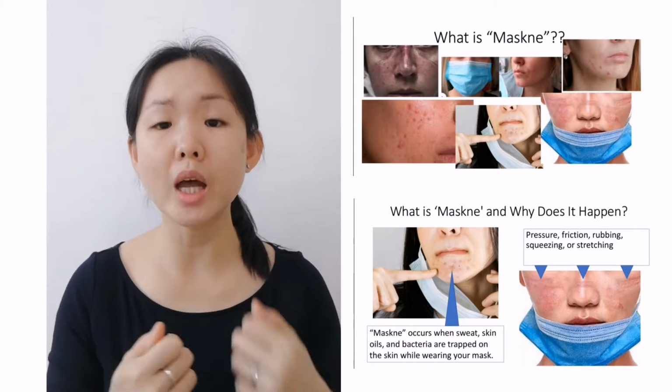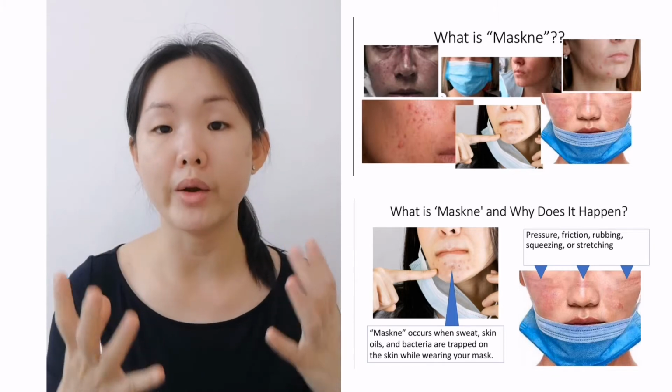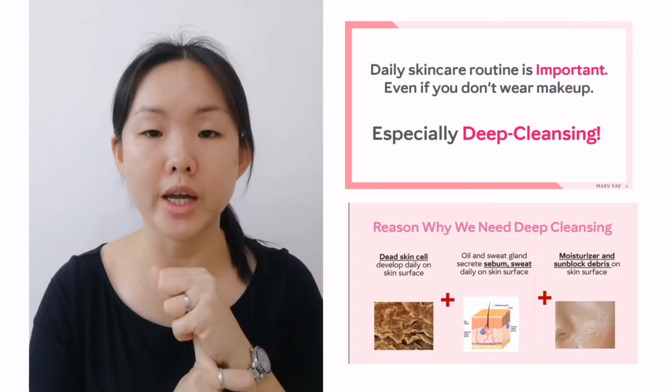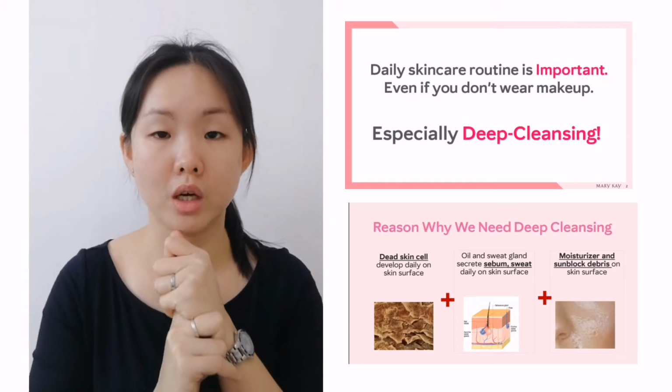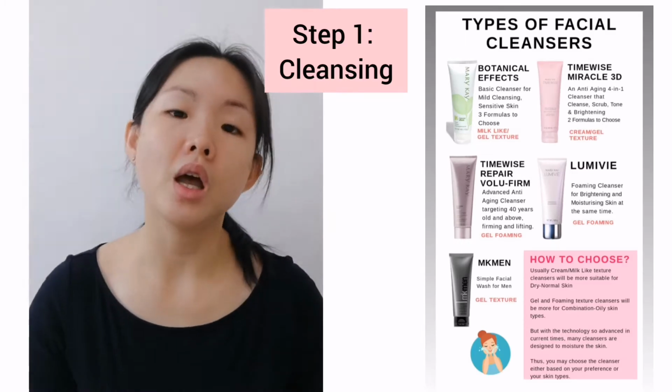So now I'm going to show you how to take care of your skin during this period when we're wearing our face mask every day. It's very important that we cleanse our skin well and also exfoliate our skin. So doing masks is very, very crucial during this COVID-19 period. It's recommended for you to do your mask at least 3 times a week. So now the first step is cleansing.